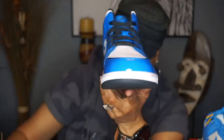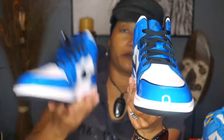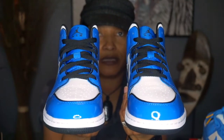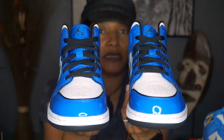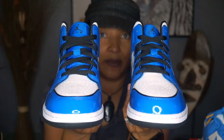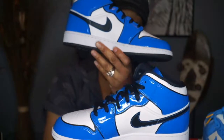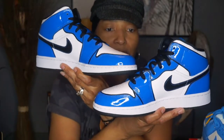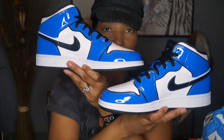But yes, these were two of the most talked about sneakers from other people that put it out on their sites. Much anticipated tops for most people. And again, like I said, I lucked out and got both. I mean, you can't beat that. Yes, guys, here it is, Jordan Retro 1 Mid Signal Blue SE. Very, very nice shoe.